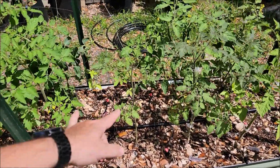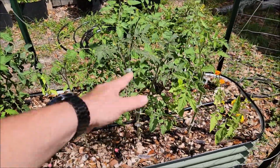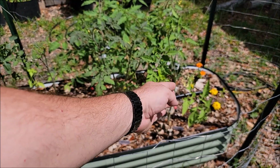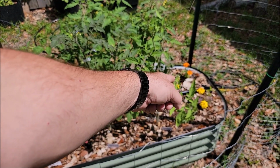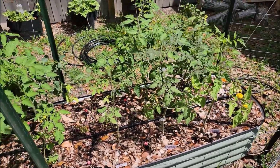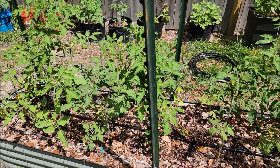So obviously, I believe this is an Edox tomato, which is going to be a small cherry tomato type. This is also an Edox. This one, tomato of unknown origin, we'll find out soon because we're going to get tomatoes. It would have been nice to spread them out a little bit, but hey, whatever, man.